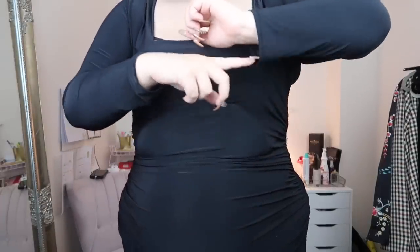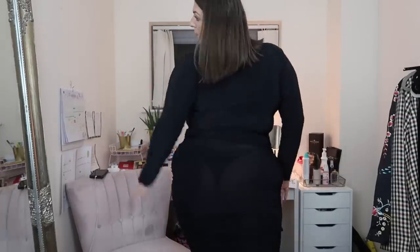So yeah, the top is squared off, but there's just so much material around here, it's falling off my shoulders. There's too much material in my sleeves, man. So I'm trying to ruche it up so it looks cute, but it's not really working. I guess that's the best that you could do, but even then, it's really not doing anything for me. Cool, the side's all ruched, gives you shape, whatever. My bum looks nice, but the front really leaves much to be desired.